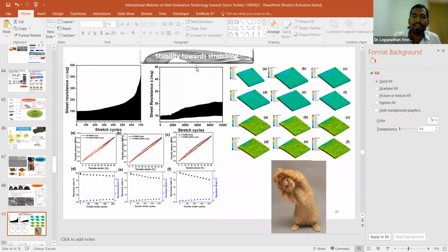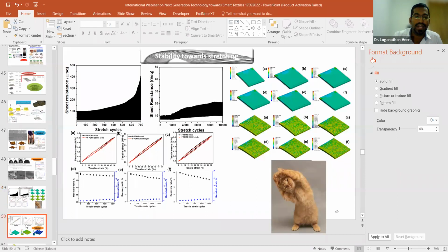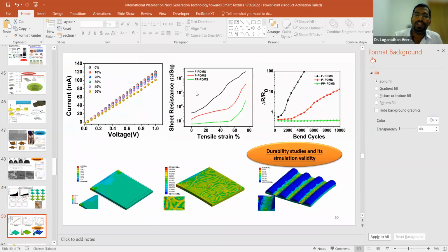And I also checked the stability towards different stretchings. If you want to test your device for wearability, we have to check how flexion, stretching or twisting may affect your electrodes. So I tested those for different stretch cycles, for example 0 to 1000. In the normal flat structure, within 1000 cycles, the performance gets degraded. But with pattern structures, I can achieve better durability and reliability. Here you can see the FEM simulation analysis, through which we can confirm why the performance is enhanced. The other thing is we also check the IV curve and the sheet resistance under different tensile strains. And we do some simulation study to check the validity of these prepared electrodes.